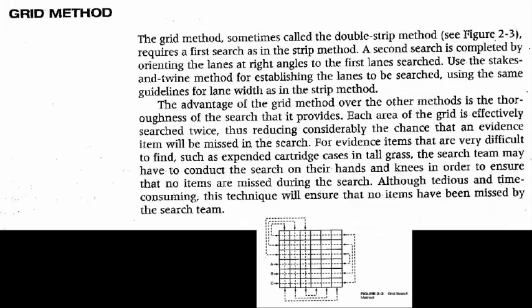Grid method. The grid method, sometimes called the double strip method, requires a first search as in the strip method. A second search is completed by orienting the lanes at right angles to the first lanes searched. Use the stakes and twine method for establishing the lanes to be searched, using the same guidelines for lane width as in the strip method.